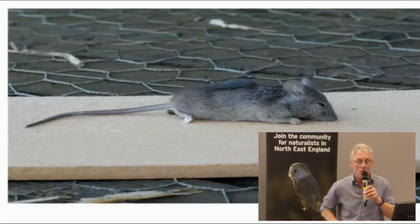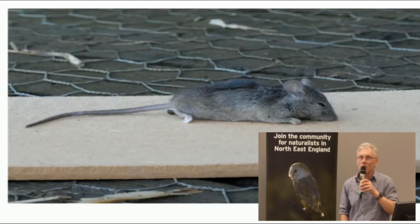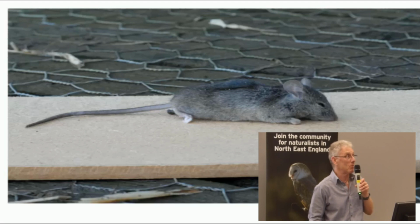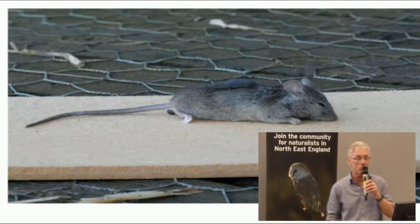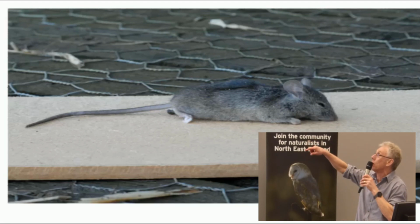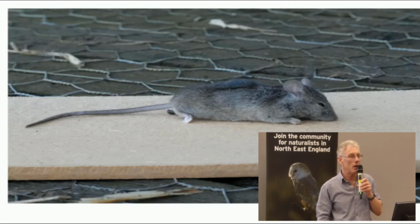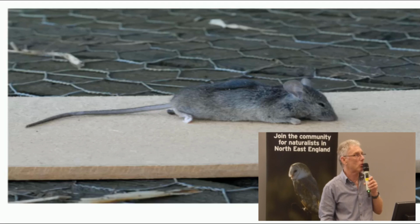But if it had, this is what tends to happen to them. And I must apologise for showing a dead one, but it does at least show some of the characteristic features. So this is a much greyer mouse. You don't have the contrast, smaller ears, and a scaly tail. And they smell like basmati rice.